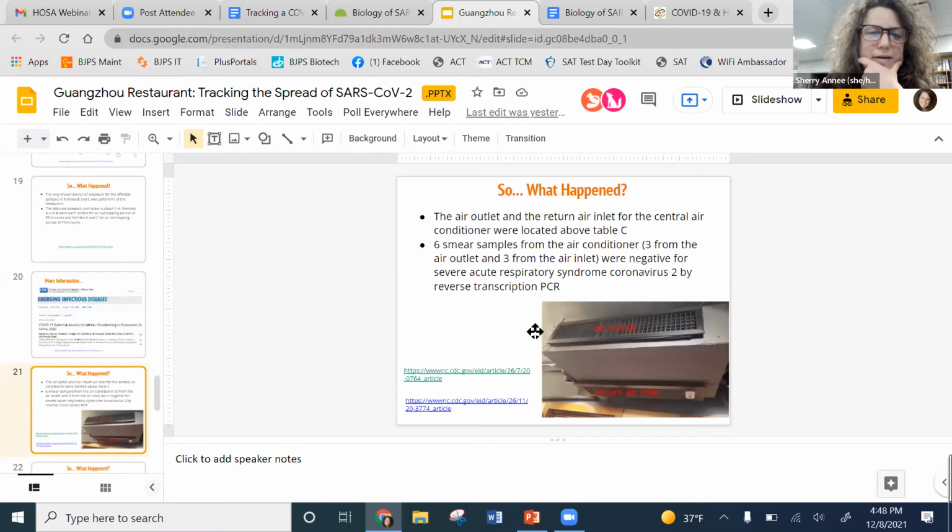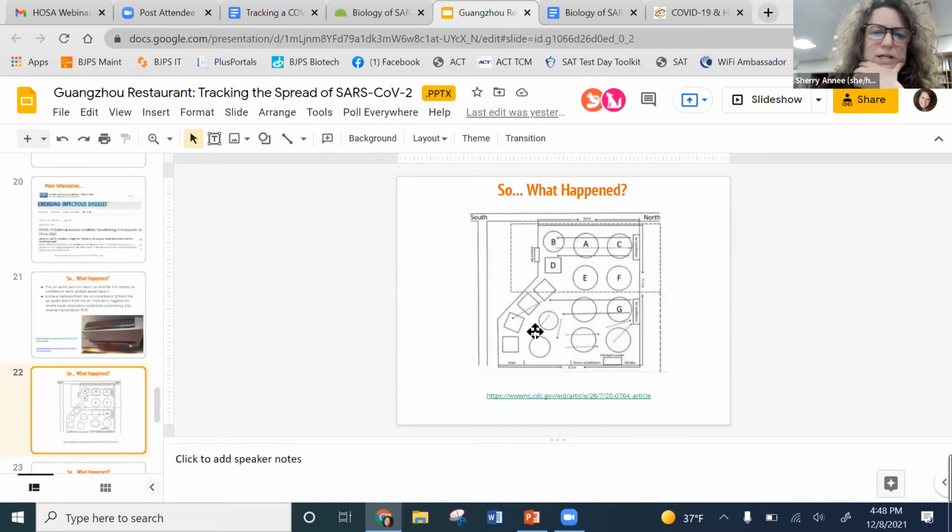And I tell them that, okay, because they ask, some kids come up with the air conditioner, because that's in that original form. And I tell them, oh, okay, they tested it 3 times, the outlet and the inlet, and those are negative. So COVID wasn't being blown into the restaurant. And so what they can see, though, is the air was moving over C, A, and B tables.